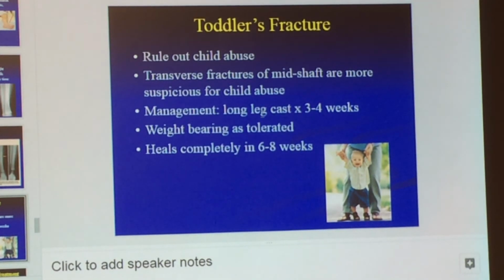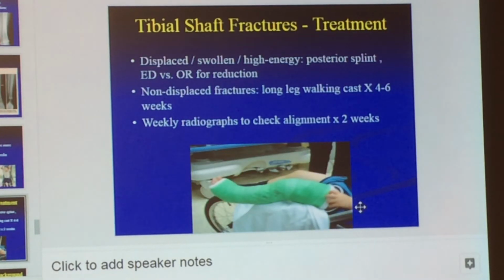Likely what we do for these kids is do a long leg cast. We do it non-weight bearing, but if it's a kid like this, the kid will start walking on it in a week. And we're okay with that because the kid's not going to walk on a fracture that is unstable or hurts them. So again, if it's displaced, if it's swollen, or there's high energy, we'll want to see them here in the ED and make sure we don't want to do a fixation on that kid or something more than just a cast.